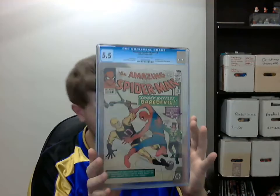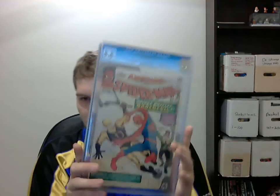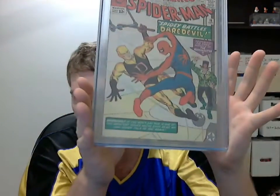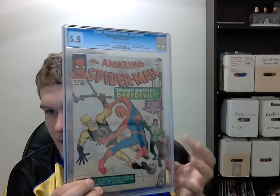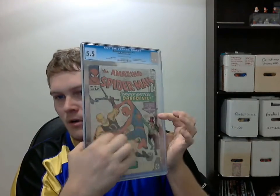And to finish it off for the day, we have an amazing Spider-Man 16. Spider-Man does whatever Spider-Man can. And we have, I believe, the second Ringmaster appearance. That's Stefan Gatto's nickname, the Ringmaster. If you don't get it, don't worry about it. And the very first Daredevil crossover into another comic book with his own.